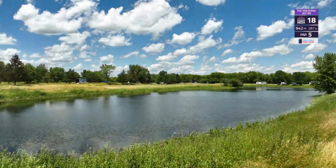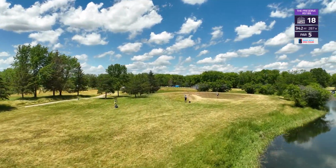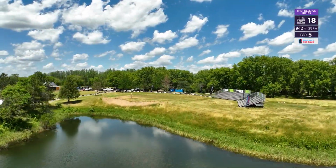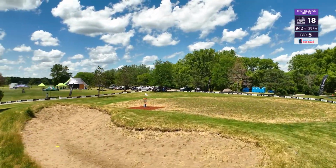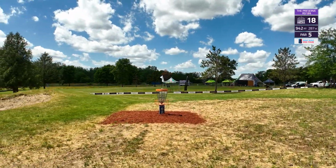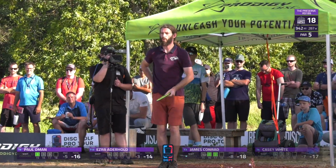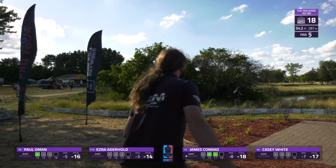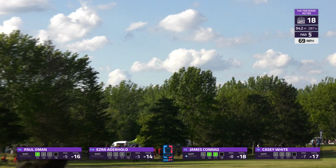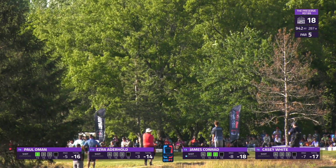Well, James with the lone birdie on the 243-foot hole on our chase card brings us to hole 18, a 942-foot par 5. It did play as the easiest hole on the course yesterday. Today, however, the wind has picked up and it is not playing as easy. Got to get a drive out over this water. It's kind of a headwind left to right, so don't get too much turnover or that wind will just grab the bottom of your disc and push it right into the lake.